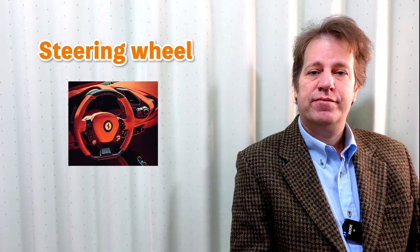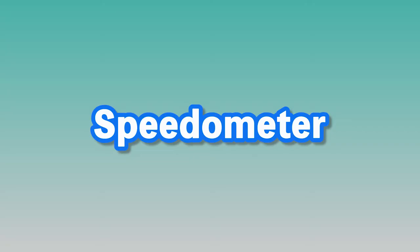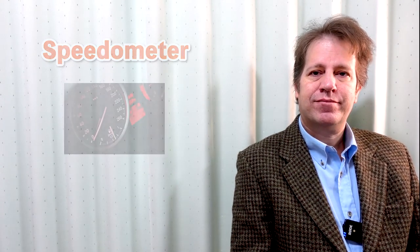Steering wheel, steering wheel, steering wheel. Speedometer, speedometer, speedometer.